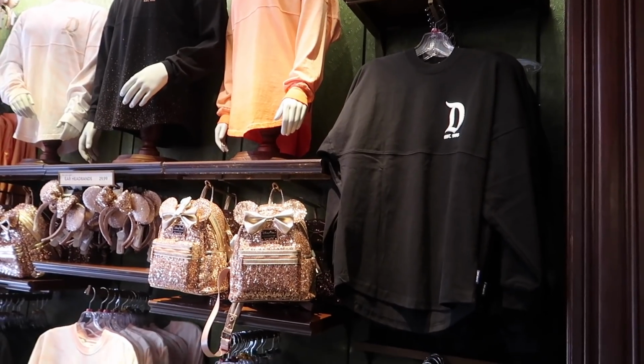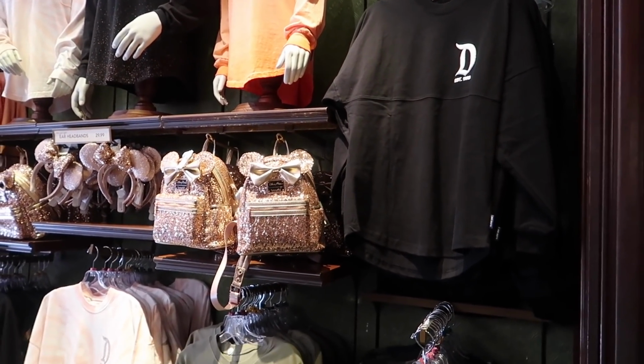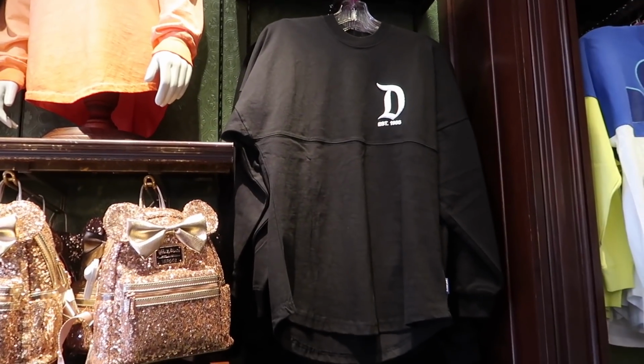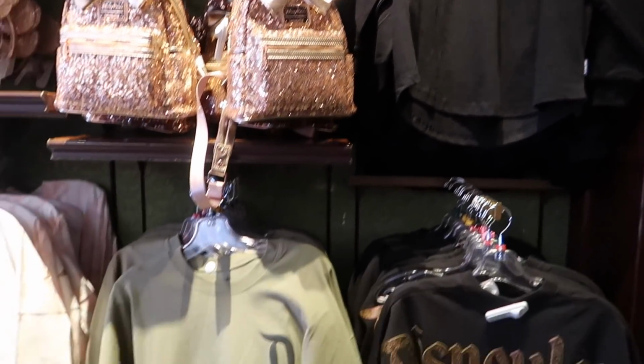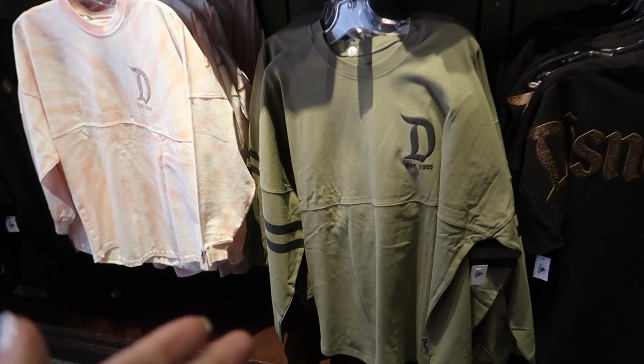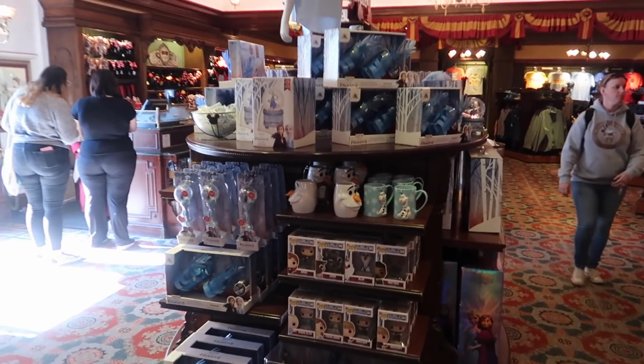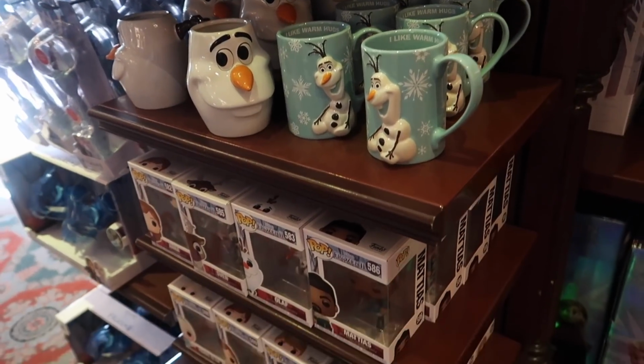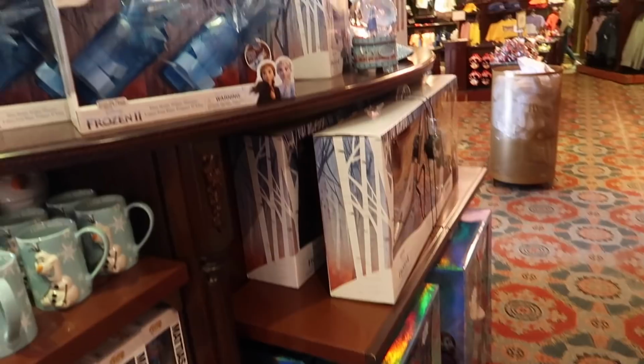A lot of people are always asking, where can we just get the classic ones that originally came out, like just plain black? Come over to the Emporium, and this is where you'll find it. Also, a lot of people looking for this one as well. We also have a ton of Frozen merch over here. Frozen and Frozen 2, over here in the Emporium.